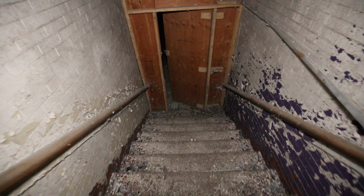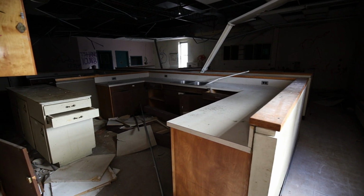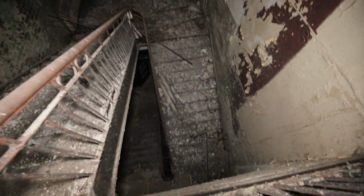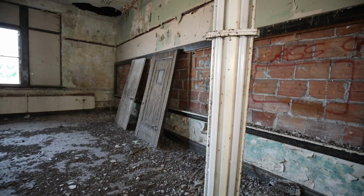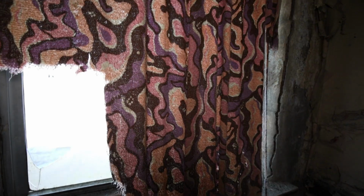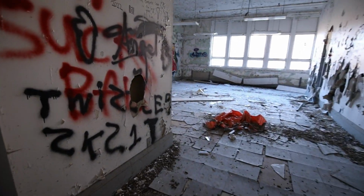Oh boy, this is creepy. Going down into the basement here. This looks like we've got a science room or home ec room maybe. This is amazing. Love this staircase. Look at these old doors over here. Look at these curtains. Those are incredible. Whoa, pigeon.